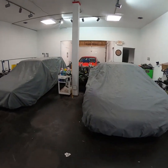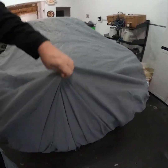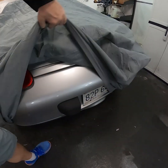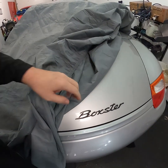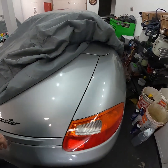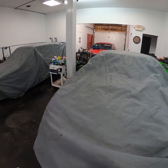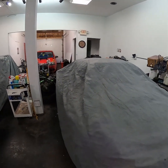If you watch my videos, this is a Hoopty in the Hills classic I still haven't done anything with yet. Just give you a peek so you can see what it is. Top is on here good. Peek, that's the Boxster. So the Boxster's here, living inside, under a top, where it's safe. That is a 1999 Porsche Boxster that is kind of for sale.